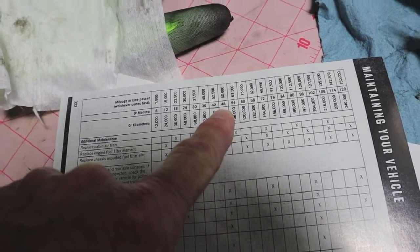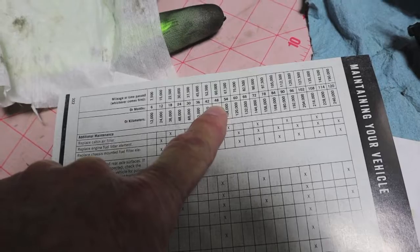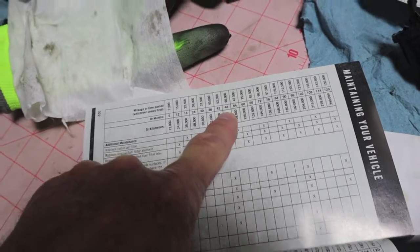Change the transfer case fluid 4x4 at 60,000 miles. I have 15,000 miles on my truck, or 48 months. And I'm at 4.5 years. So I'm going to go ahead and change it, see what it looks like.